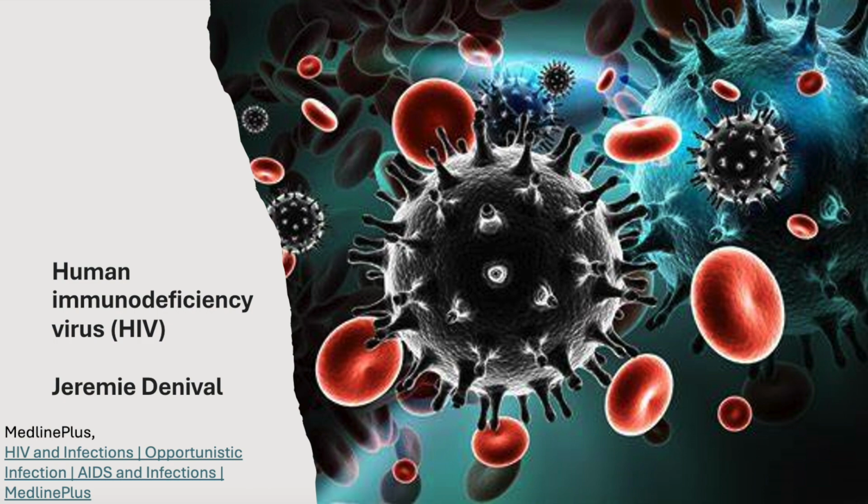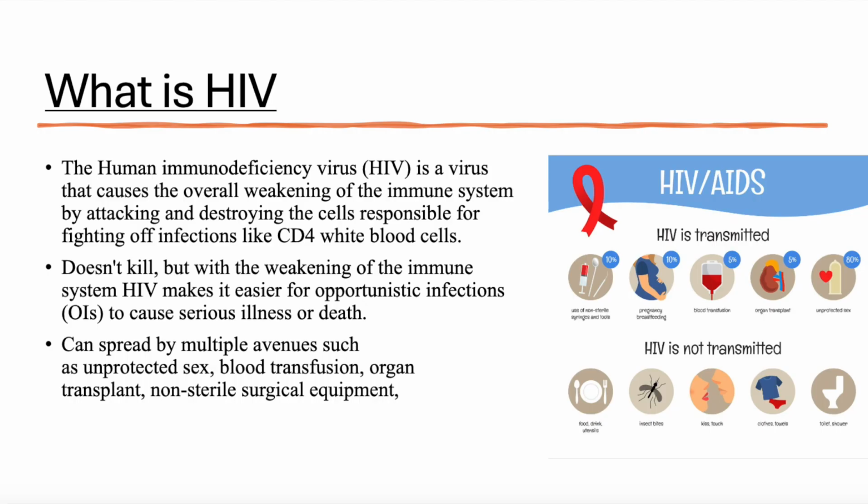as the human immunodeficiency virus. What is HIV? The human immunodeficiency virus, or HIV, is a virus that causes the overall weakening of the immune system by attacking and destroying the cells responsible for fighting off infections, like CD4 white blood cells. HIV doesn't kill, but with the weakening of the immune system, HIV makes it easier for opportunistic infections to cause serious illness or death. And obviously, as we all know, HIV can be spread by multiple avenues, such as blood transfusions, organ transplants, etc.